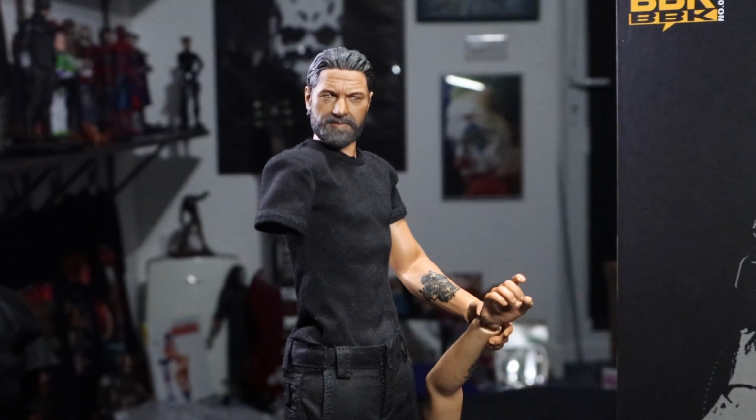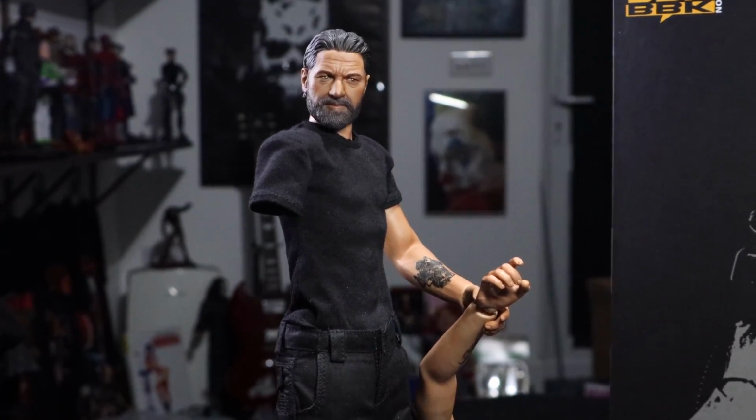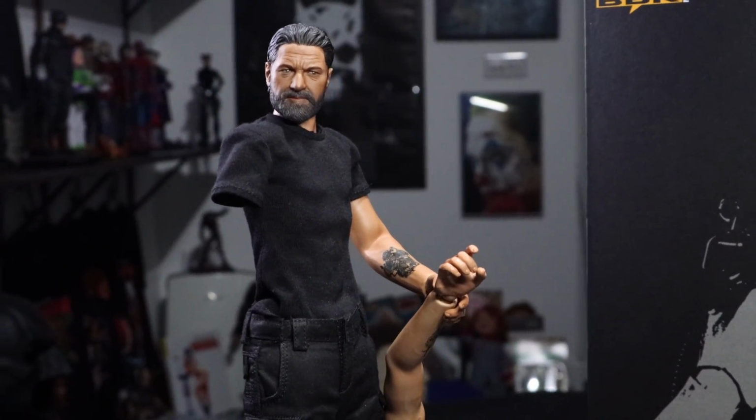Once I put the leather jacket on, that should hold the arm in place at least, because it's quite tight around the wrist area when you put the jacket on. At least it will look like he's got two arms when he's just standing there.